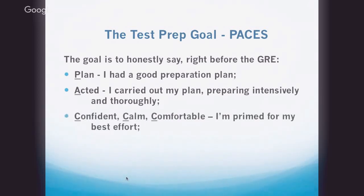The C stands for actually 3 different words. You're confident, you're calm, and you're comfortable. You're primed for your best effort. How can you say that when you walk into the official test? You can say that because you had a good plan, and you implemented your plan. You prepared thoroughly. You're ready to take the test. That kind of preparation breeds a real confidence, not a false confidence, but an actual confidence that you're well prepared.